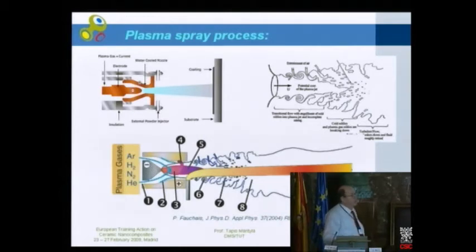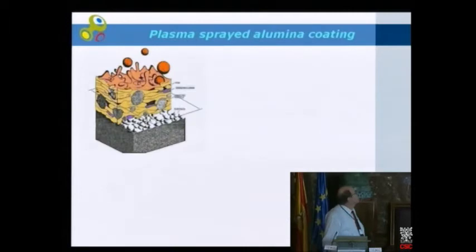There is a quite complicated situation in this plasma plume when we have this high velocity gas flow or plasma flow, and then we feed these particles and mix in air and other things, and that makes it difficult to control the structure at the atomic and molecular level. We are only controlling it mainly at the particle level.